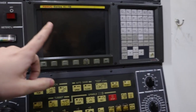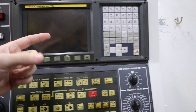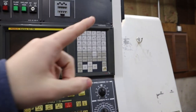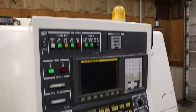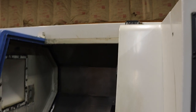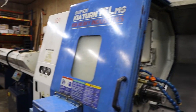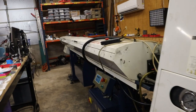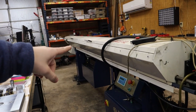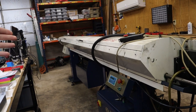Fanuc OITB. That's cool. I got a DNC converter for the thing there. I don't know what I'm doing. Yeah, it's pretty big. It's 7 feet tall. I guess putting my hand there doesn't really represent anything. And yeah, the bar loader is an Eagle 542. It's the longest one that came with the manual, I found out, so that's awesome.